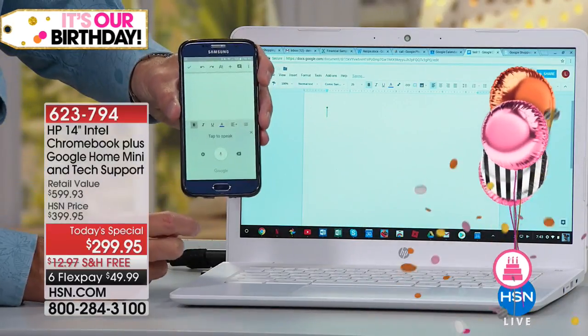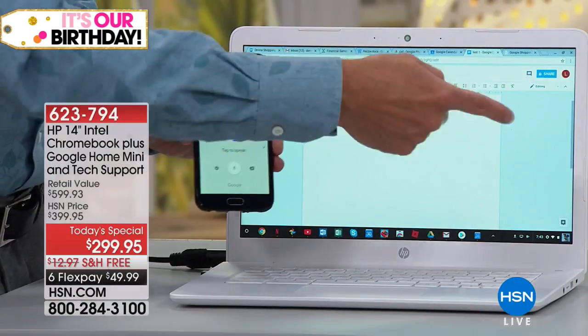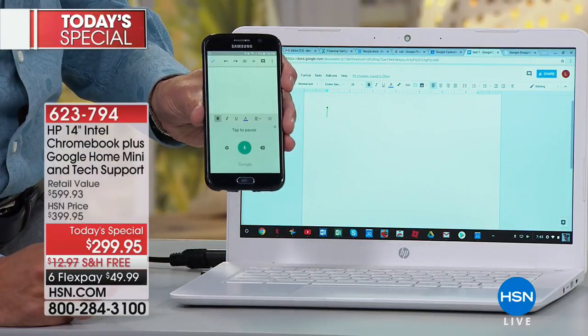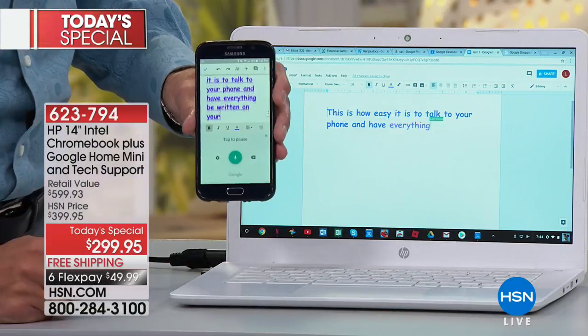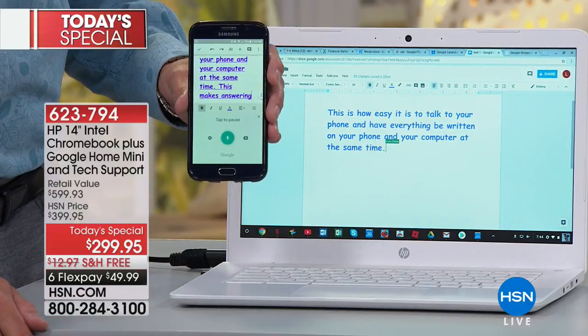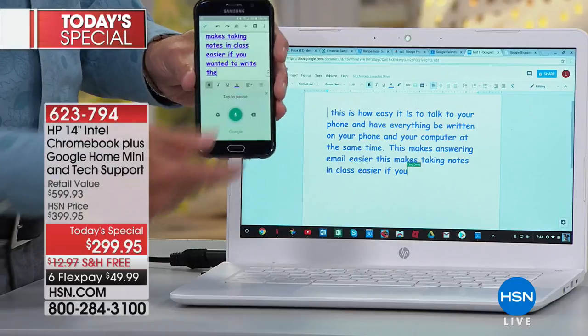Now, here's the next thing I want to show you that I think is really cool. How about using the phone's ability to take voice dictation and putting that onto your computer? Oh, wow. So if I press this button right here, this is how easy it is to talk to your phone and have everything be written on your phone and your computer at the same time. This makes answering email easier. This makes taking notes in class easier. If you wanted to write the next great novel, you could do it this way.